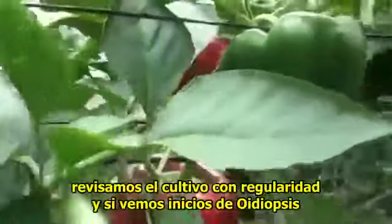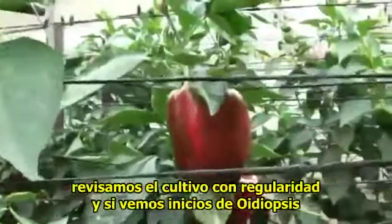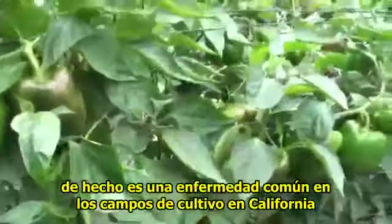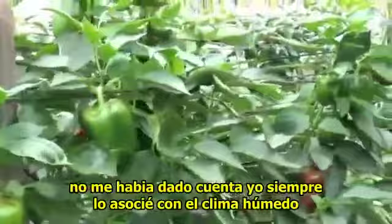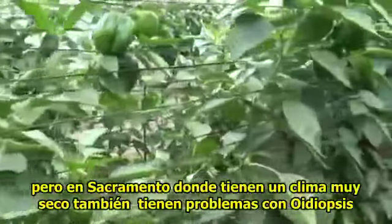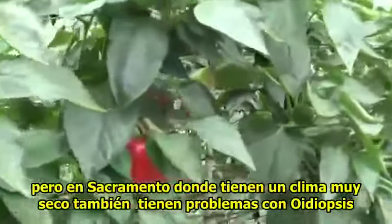Well, I found it actually fairly easy to keep an eye on things. We generally scout the field regularly, and powdery mildew is one of the most critical ones here in the Bay Area. Actually, it turns out to be a pretty common disease all through field farms in California. I'd always associated it with humid weather, but even out in Sacramento, where they get very hot, dry weather, they get powdery mildew issues too.